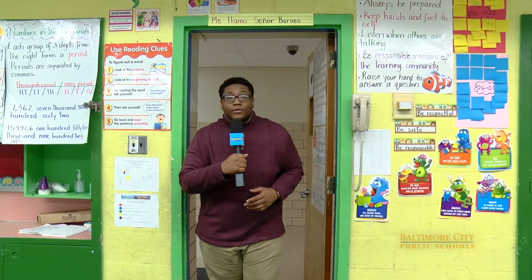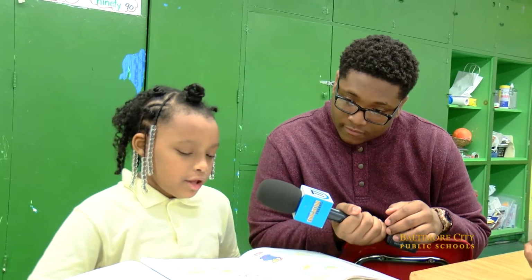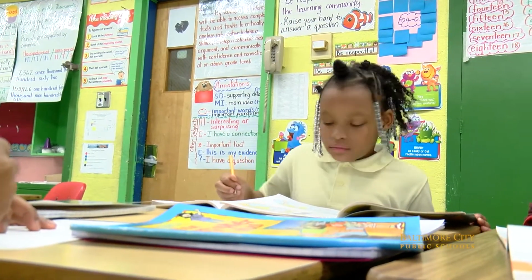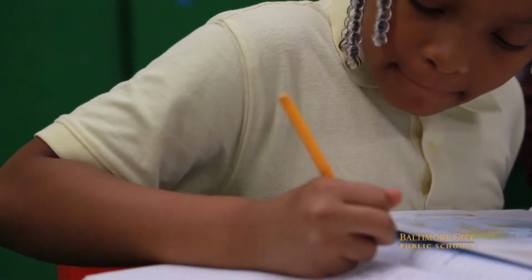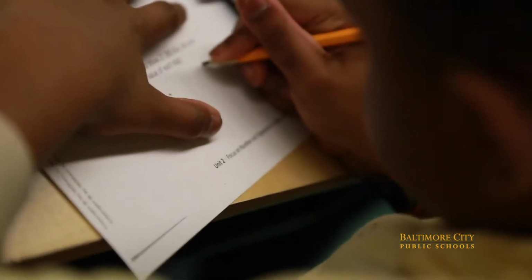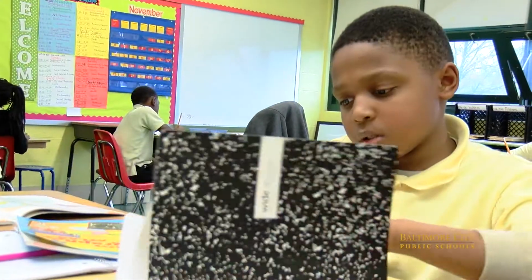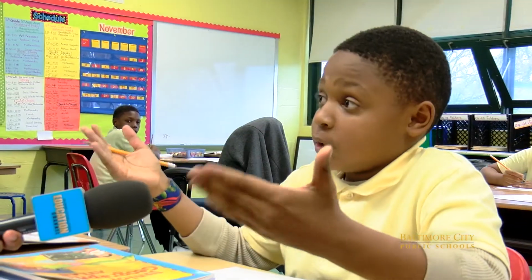Now I'm in the 4th grade class where the students are going to tell me a little bit about what they are learning today. We're learning about the longitude and the latitude lines around the map and the globe, and that we get to learn new things. We get to go on special field trips, and lots for us to learn. My language arts, and it's just inspiring to me.